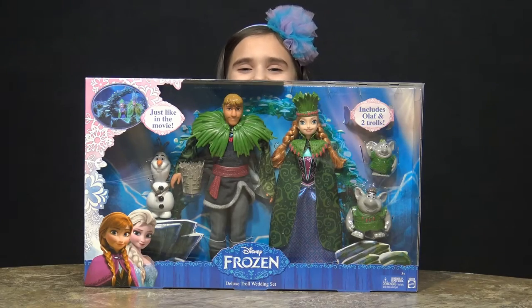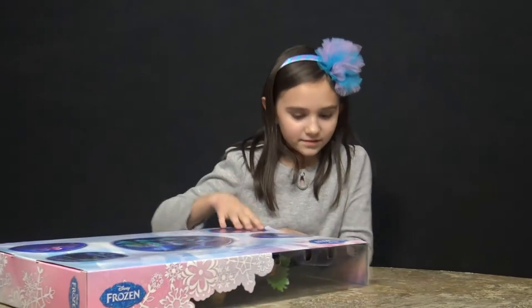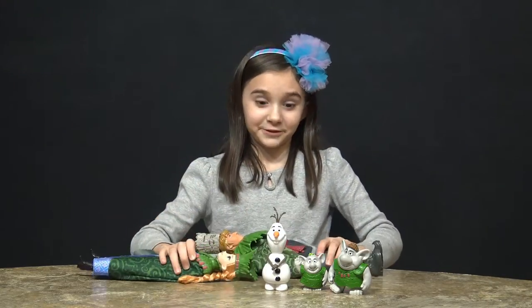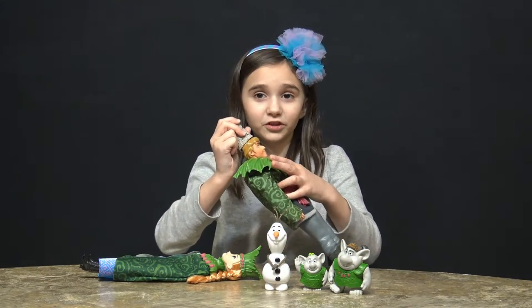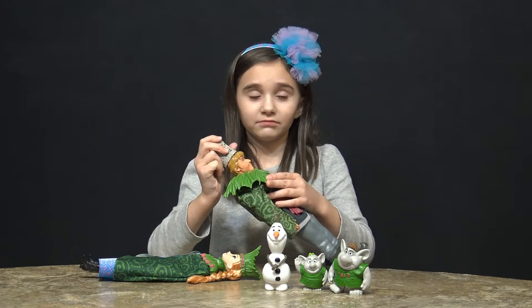Here's the troll wedding set. Let's take it out of the box now. Here it is out of the box. There's a lot of stuff that comes with it. The crown is very hard to get on. If you took it off, it would be very hard to get it back on, like, a lot.